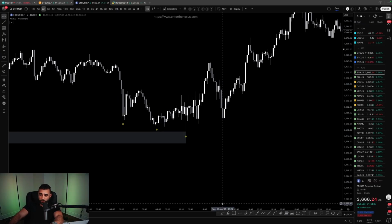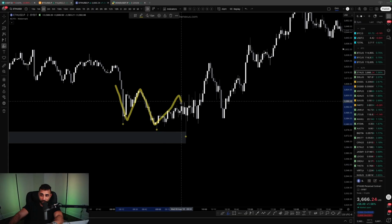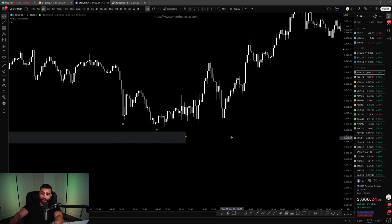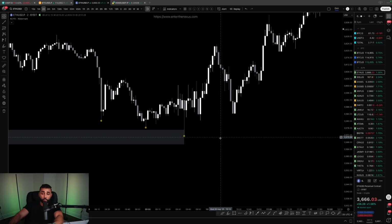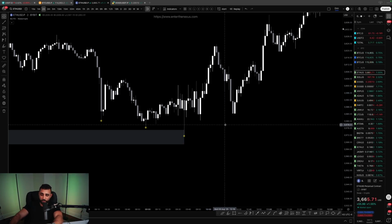Now, my structure was as follows. It's low, it's high, it's low, it's high, it's low, and then it's high like that. Here's where I entered, here's how I entered, and here's why I entered, okay? First of all, I entered a little bit before I got my market structure break. Why? Bitcoin at the time had made a really nice sell to the buy, and it broke structure, okay? So Bitcoin actually broke structure before Ethereum did.